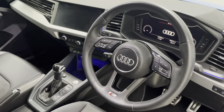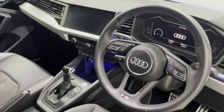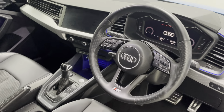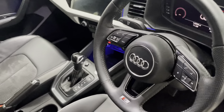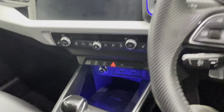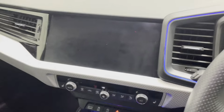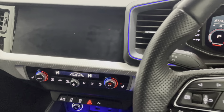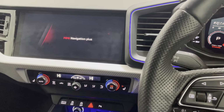As I mentioned earlier, fantastic specification. We've got the upgraded alloy wheels. The front seats are heated. The satellite navigation, Bang & Olufsen sound system. The virtual cockpit as well. Very nice feature.